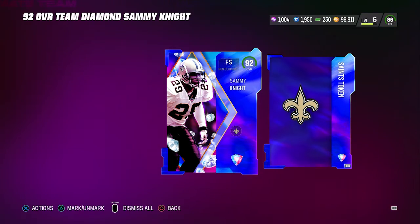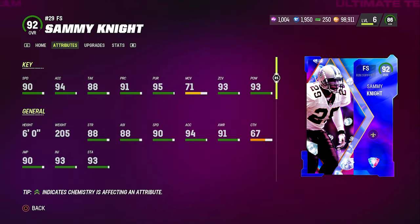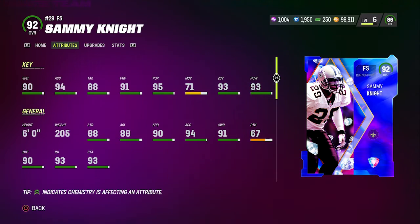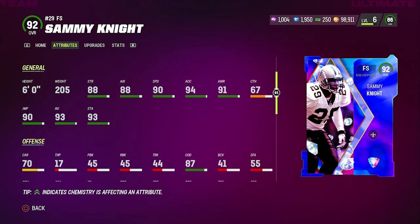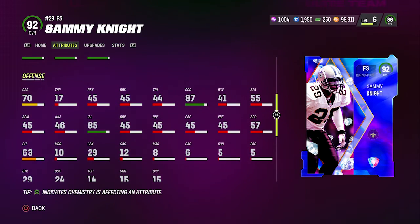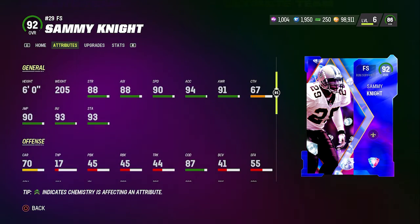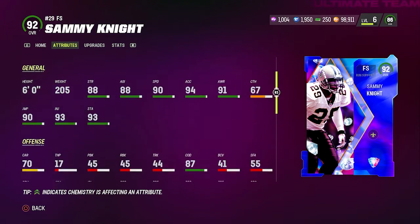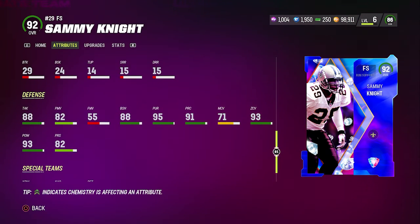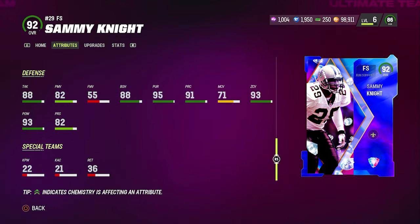Sammy Knight, free safety, run support. I'm not familiar with Sammy. 6 foot, 205, 90 speed, 94 acceleration, 88 tackle, 95 pursuit, 93 hit power, 93 zone, 91 play recognition. Ooh. Bit low in catching as well. Low catching in traffic and spectacular catch. 87 change of direction though, it's pretty good. Tackle. And 82 power move. It's kind of a neat little thing to know.